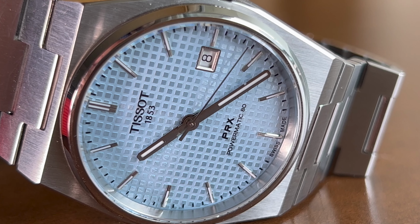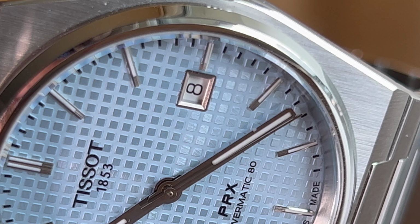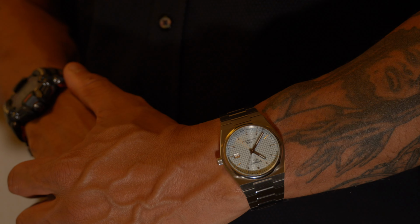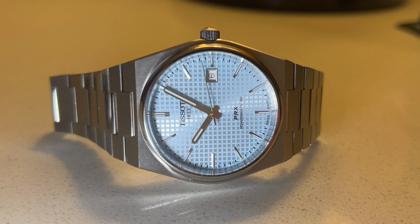You have a framed out date window at the 3 o'clock position with black on white display. No cyclops. She's crisp and clear, no problem at all. She signed TISSOT 1853 at the 12 and PRX and POWERMATIC 80 at the mid 6. You do have Swiss made at the lower 6 position.